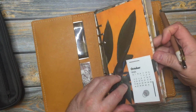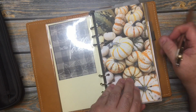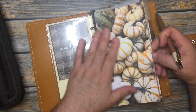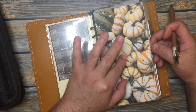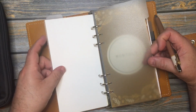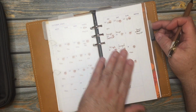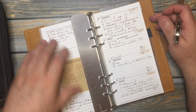Okay, so we're back in the standard rings from Mystic's Little Gifts. And let's see. I wanted to show you, here's a couple of the dashboards that I made with all the pumpkins and gourds from Trader Joe's. I don't have anything in my inbox there. So let's go to the weekly view.